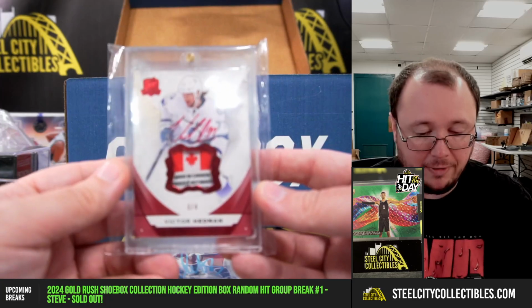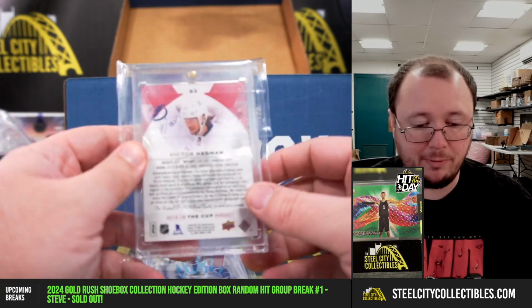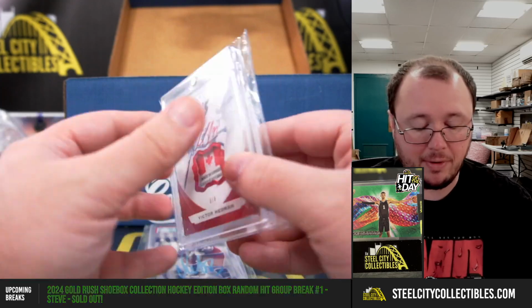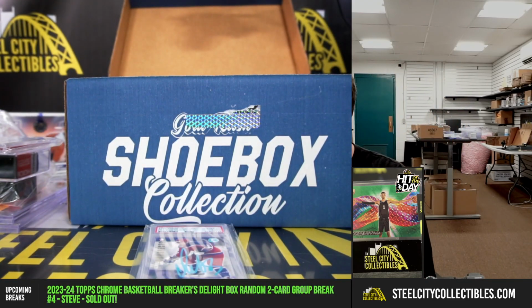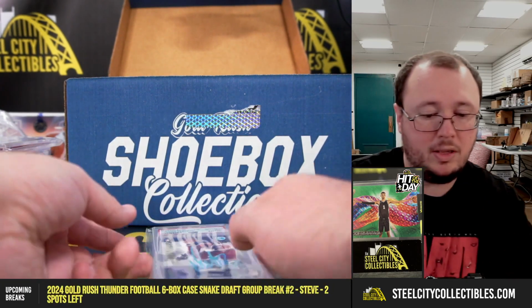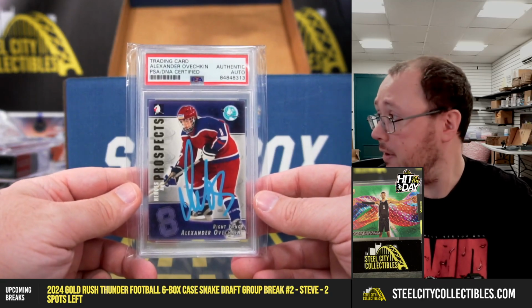We're going to get an Upper Deck The Cup. Canadian patch, Victor Hedman, number 3 of 4. Got an autograph there too. Hedman patch auto. And we're going to get an Alex Ovechkin signed prospect card, PSA certified.